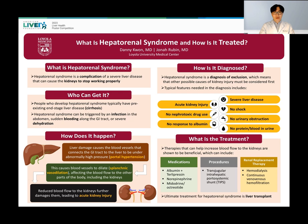It is essentially a complication that can arise in the setting of severe liver disease that mainly affects how your kidneys work, stopping them from functioning normally. It occurs mostly in people who have already been diagnosed with end-stage liver disease, also known as cirrhosis. It can develop gradually in patients, but is sometimes associated with events that can trigger it, such as when a patient has bacterial infection, GI bleeding, or severe dehydration.